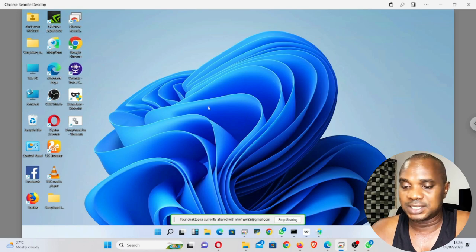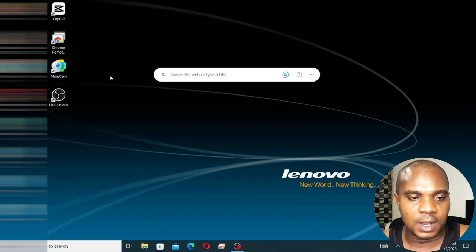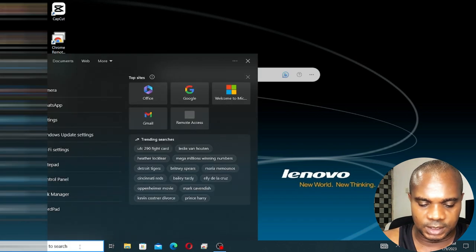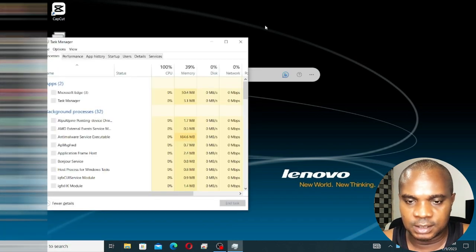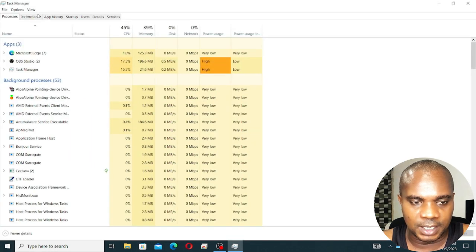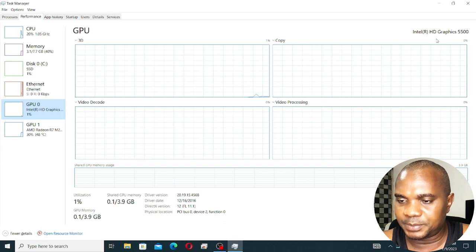So let's switch over to this laptop. So guys, we are now on this 2 gig dedicated ThinkPad. That's Lenovo. And let me first of all go to the graphics card and show you guys. Click Task Manager and come here, Performance. Once you come to Performance, you can see the first GPU is just HD Graphics 5500.